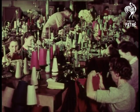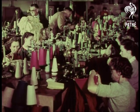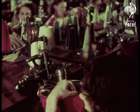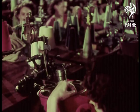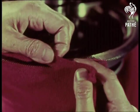The skill of the workers is much in evidence on these so-called seaming or linking machines. It is here that the backs and fronts of the sweaters are joined together. Not a single stitch may be dropped, or a ladder drop stitch would result. That's something they'd be ashamed for you to find in the products of this mill.